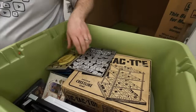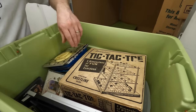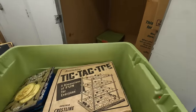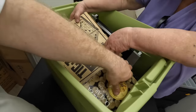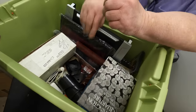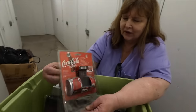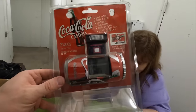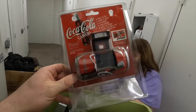Oh my gosh. Is it more coins? Yeah. Are they in there? I think they are. There's other stuff in there too. Let's see. Okay, here we go. A tic-tac-toe game. Oh my gosh, this unit is so hard to show. Oh, look at that. Coca-Cola camera. Yeah. That's your favorite. You would love that. I love Coca-Cola. Can you imagine, like, rocking this?